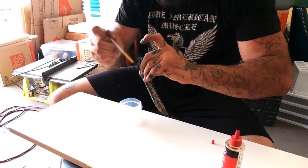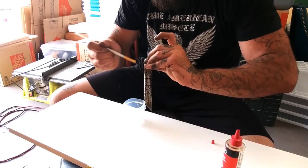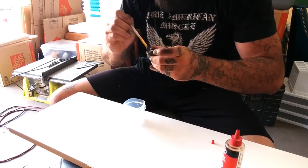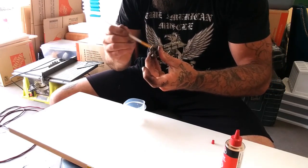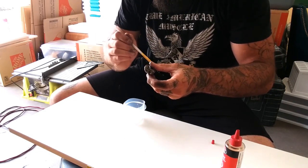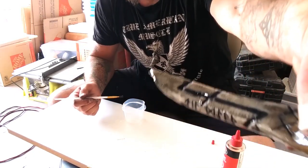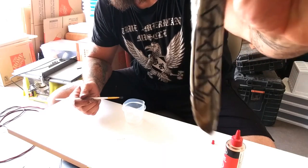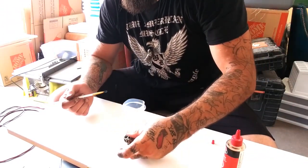And again, this stuff is super toxic. Do not be me, and make sure to wear some gloves, because this stuff is pretty foul on your skin. Cool. Check it out. We're coated. We're gonna let that bad boy rest and dry out for a day.